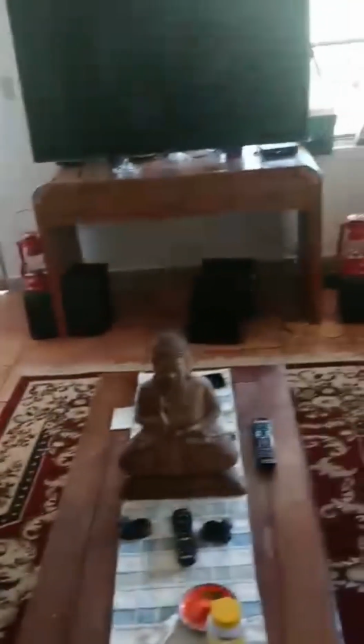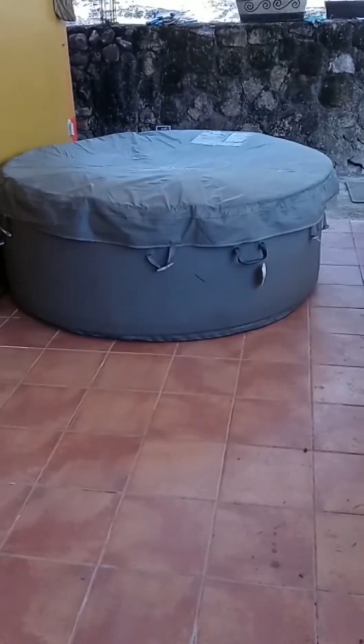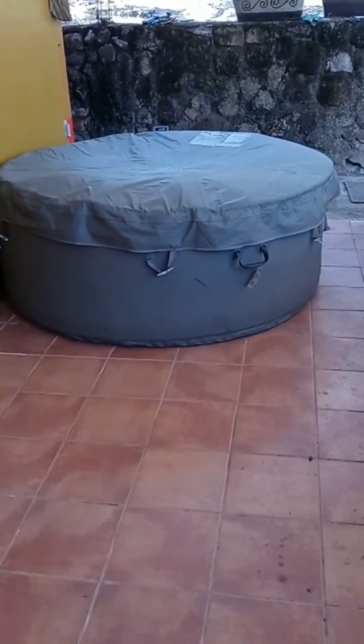So I got quite nice Buddha stuff that I've found, and brought it as part of the decor in here. And there's the monkey head, which is kind of nice. And like I said, this goes all the way. So I can't do a very long one, but that's my jacuzzi.